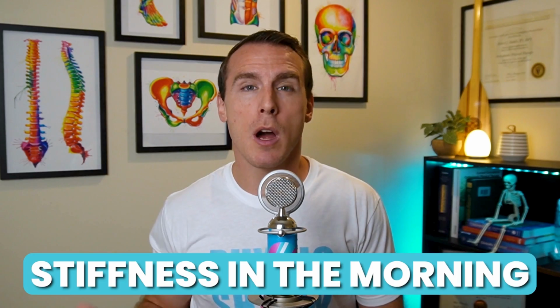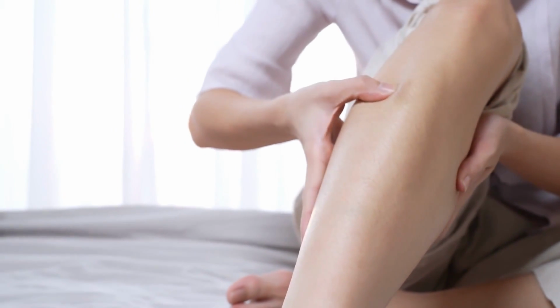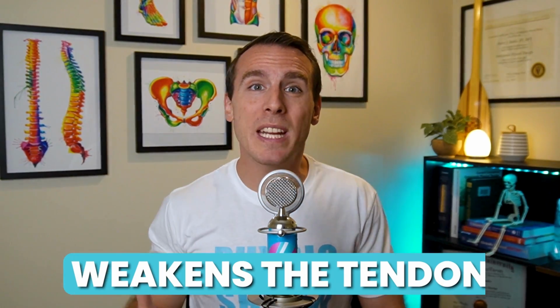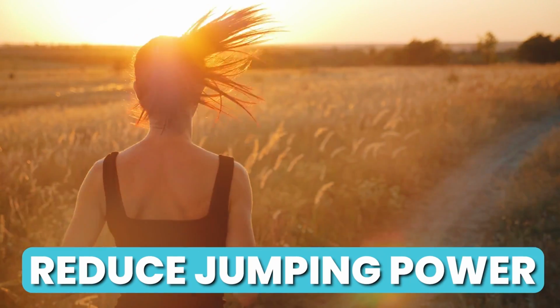Achilles tendon pain often begins with stiffness in the morning or after long periods of sitting, and you might also notice pain when pressing on the tendon or discomfort during activities like running or jumping. Initially, the pain might only appear at the start of your workout, but then eases as you go. Eventually, this imbalance weakens the tendon, causing more pain and higher risk of injury. You'll experience an eventual drop in performance, whether it's walking and running distance, slower running times, or reduced jumping power.